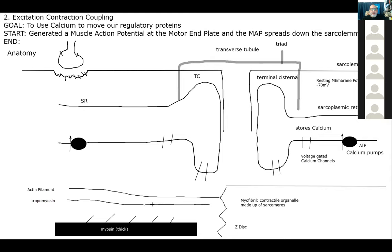And that tropomyosin has these handle-like proteins on it that are the troponin. And those two are our regulatory proteins. All right. Questions on this? Again, really no new information here. We are just reminding us of the anatomy and the components that we have already talked about and identified. And I just want to make sure that we understand the parts that we've talked about that are going to play a role in this process.